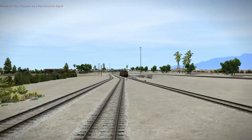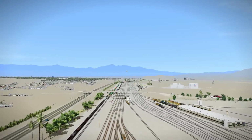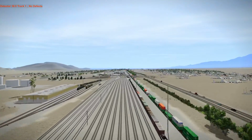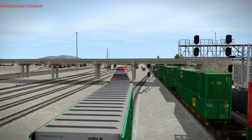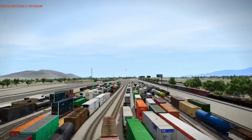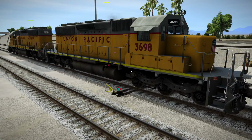I just ran what signal? Signal did I run? Did my train not stop up here that I told it to stop? Good. That I ran an absolute signal. I didn't see any signal. Oh, is it this one? I didn't go straight though. I don't know what it's talking about. I don't see a signal. Yep, I have no idea. Ah, I stopped just shy of that. Dang.